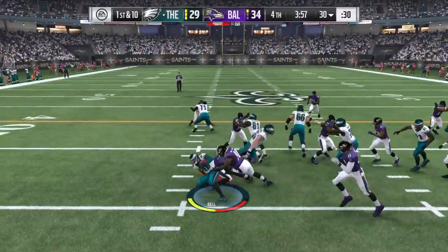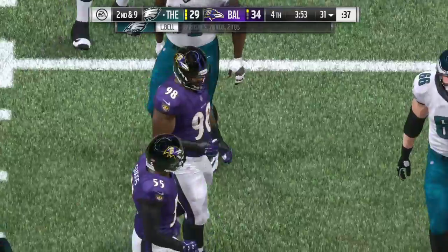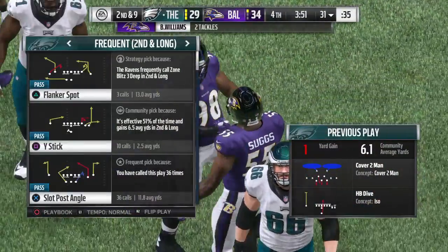The football here. And tough going there as he'll only get it up to about the 31. Just a yard on the pickup there, and it'll bring up a 2nd and 9.